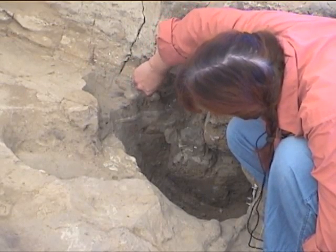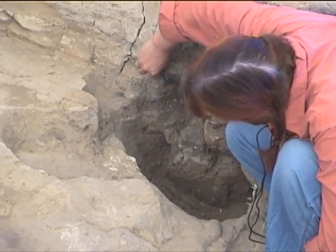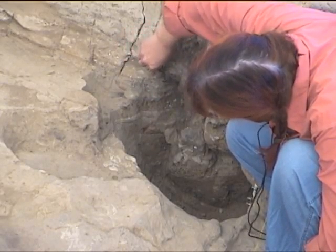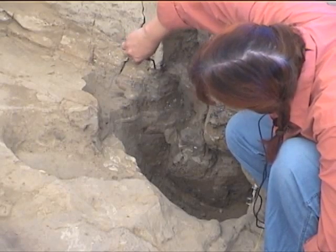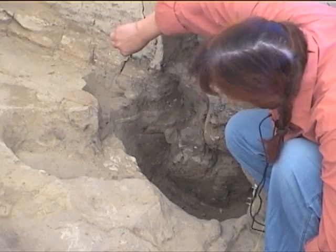So what we see here in this section is at least the C floor and the packing for D, and then we have some remains of D floor layers, and on top of that we see the plaster and the brick behind the plaster of this wall.